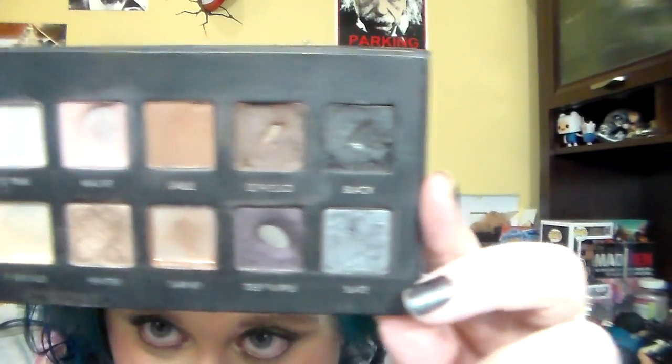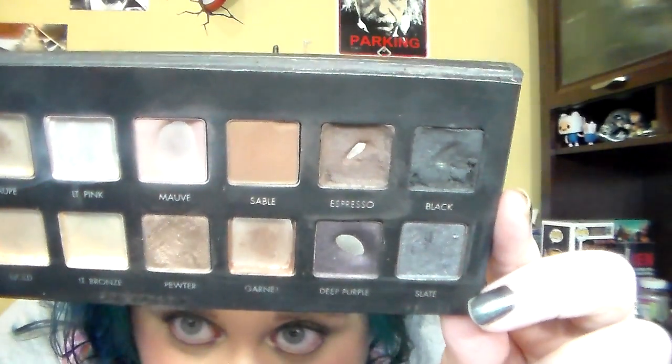But that is it for the project pan part, and of course I'm always going to show you my Lorac Pro. I've been panning it for 15 months now, and I swear it will not die. I had to repress my black because it cracked, as these shadows kind of want to do once you get a little too much pan.